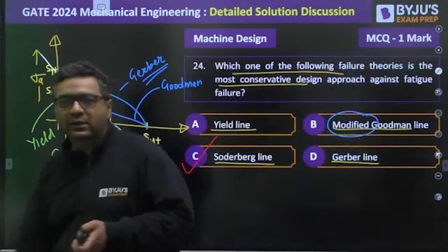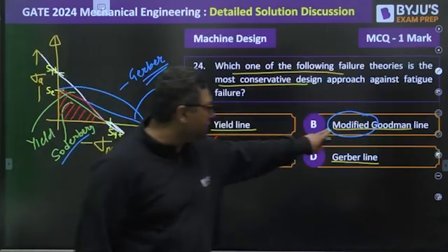Options were different at that time. Okay, moving further. Here, to make you confused, they have mentioned modified. Okay, moving further, guys. Next question is from the brakes topic.